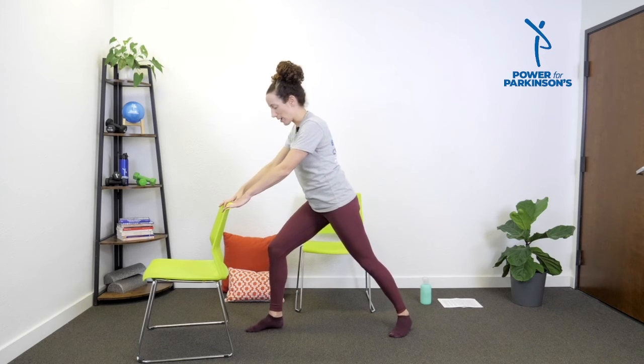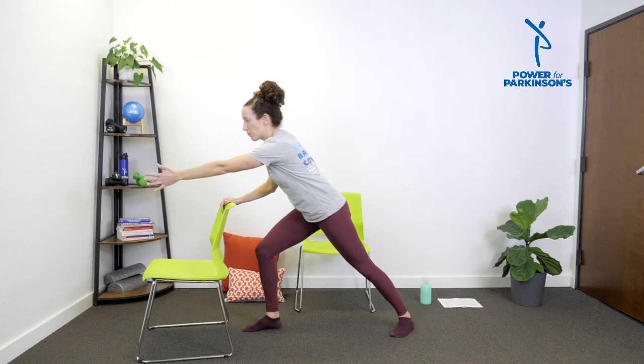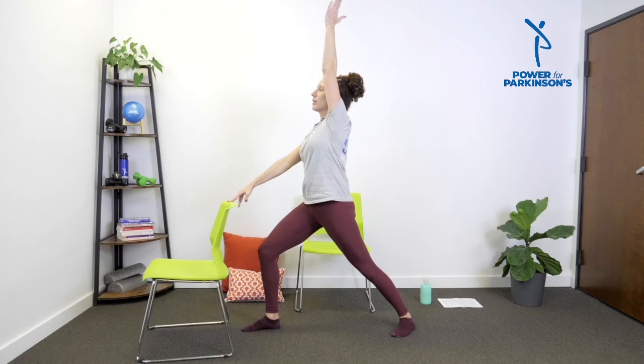Anchor your right heel down. Again, lean your body weight forward. This time with your right arm, reach forward. And as you breathe in, all the way up to the sky. So feeling that glorious stretch from your right thigh all the way up to your right fingertips perhaps.